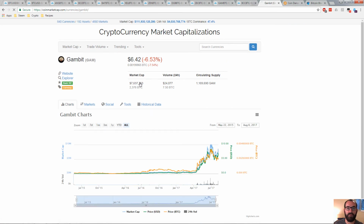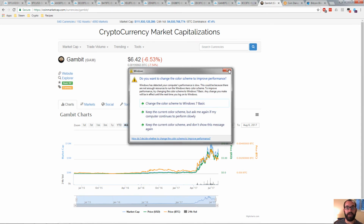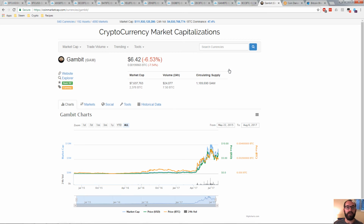So right now there is about 1.189 million coins. I believe the starting supply was around 2 million, so there's already been 50% of the coins burned. Those coins can never be retrieved. So over time, people who hold GAM will hold a larger and larger percentage of GAM as time goes on. And that will increase your stake, and hopefully as the success of GAM continues, then those tokens will be worth even more and more and more.